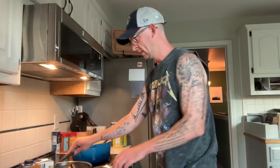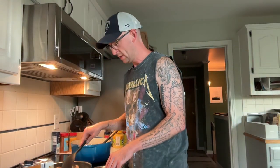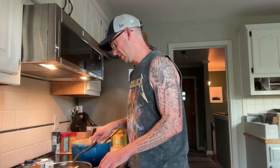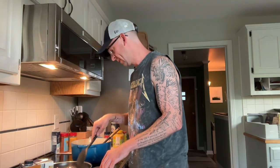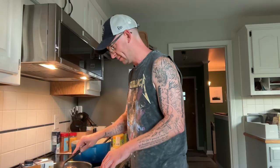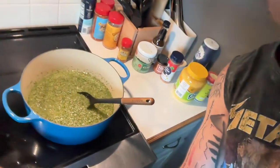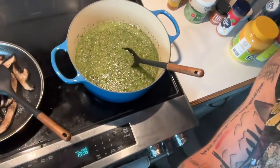I'm back. So I am doing the next step in this process, which is kind of like cooking and simmering the mole in a pot with some grapeseed oil. So this is what it looks like blended up.